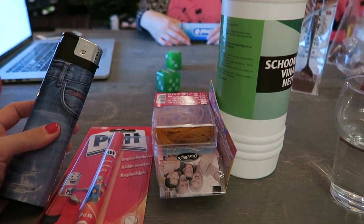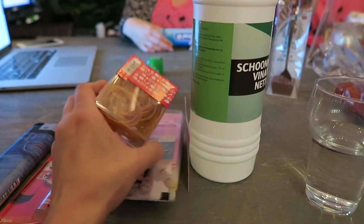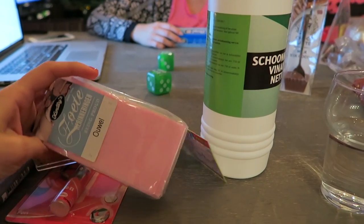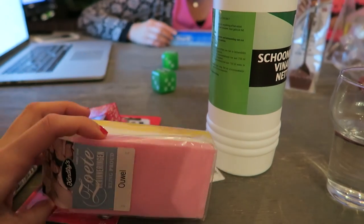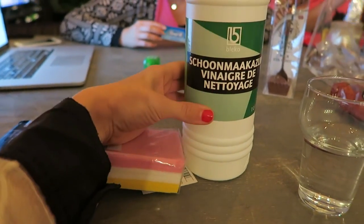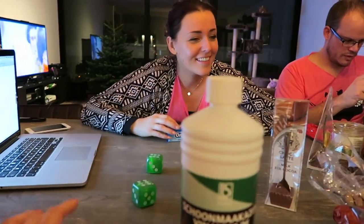So I have a lighter, glue. What is it? Just rubber elastics. What is this? Oh, this is really disgusting. I think this is typically Dutch. It's like candy paper, you can eat it. It's super yummy. Vinegar. Yes, you can have it. Candy. Like if I win it, you will get it. Like, I don't want this. I really don't like this.